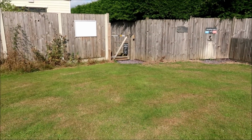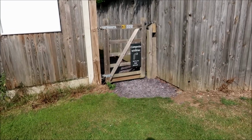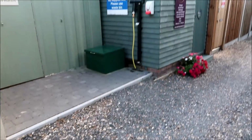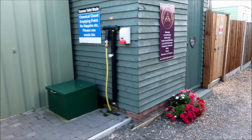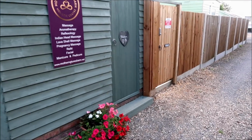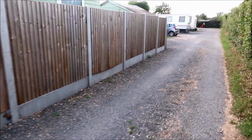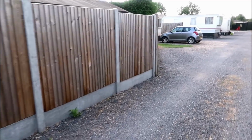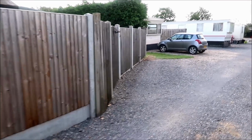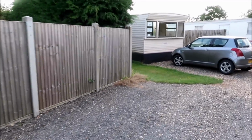There's a gate here that takes you through to some facilities. Let's go and have a little look. And just at the back of that gate here, there's the chemical emptying point and a washroom and shower, which is currently occupied. There's also down the lane here a static van which has a pool table, and it's also another toilet. Very useful indeed.